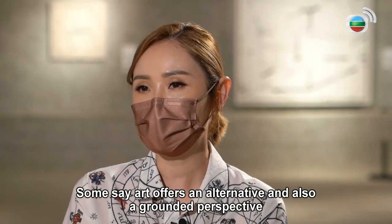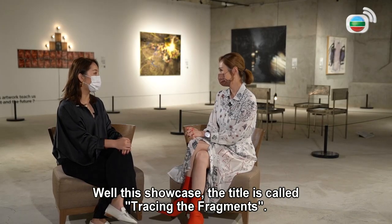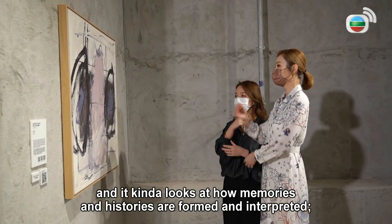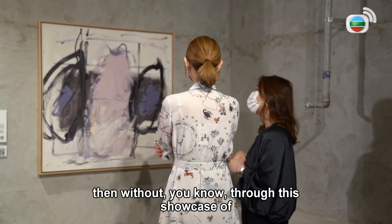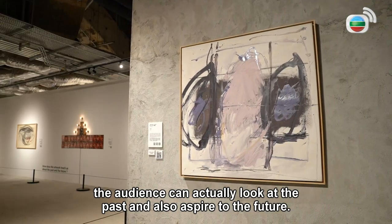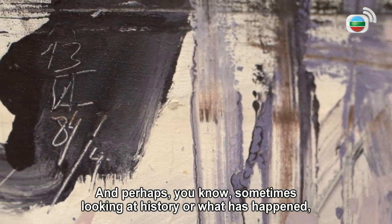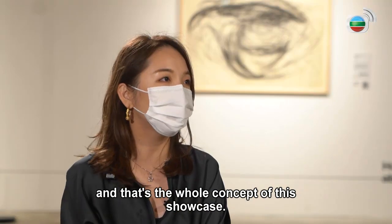Some say art offers an alternative and also a grounded perspective to understand the past and also open a window to the future. What's your thoughts on that? Well, this showcase, the title is called Tracing the Fragments. So Tracing the Fragments actually explores the idea of timescape, and it looks at how memories and histories are formed and interpreted. And through putting together pieces of fragments that we remember or we experience, we thought, through this showcase of showing all the artists' experience together, the audience can actually look at the past and also aspire to the future. And perhaps, sometimes looking at history or what has happened, we could find a solution or a better way to communicate in the future. And that's the whole concept of this showcase.